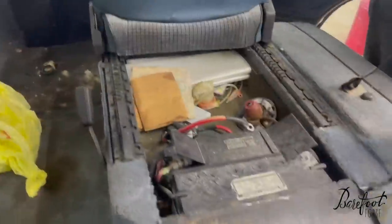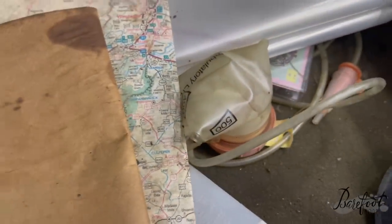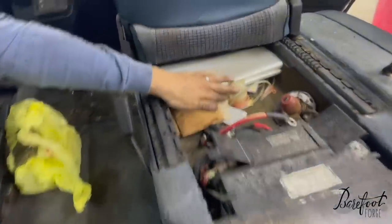Oh, yeah. I'm pretty sure I know what that is. What do you think that is? I think that's a catheter. I think there's a catheter under the seat. Okay, let's have a look-see.